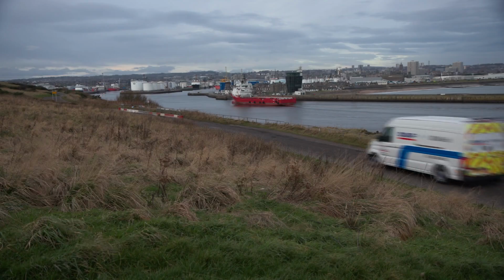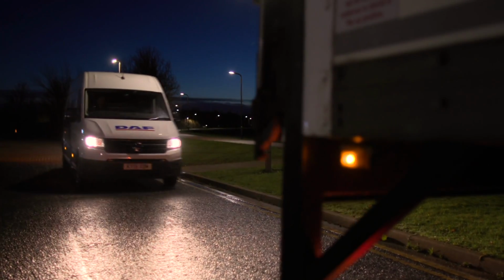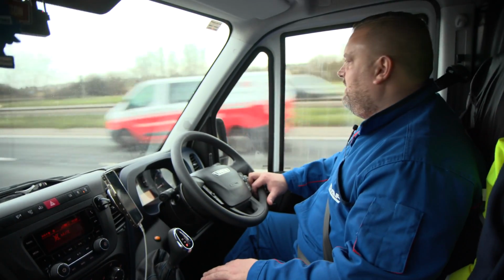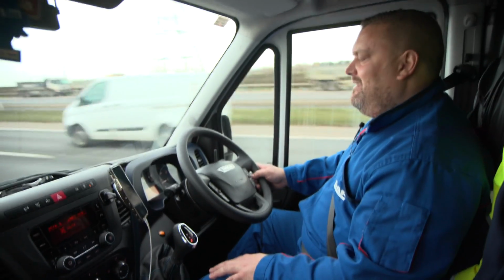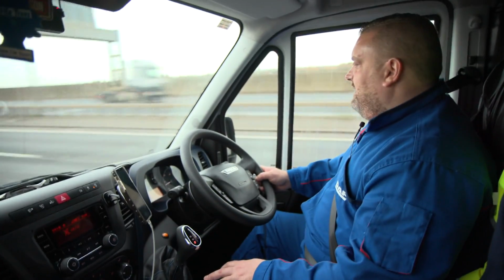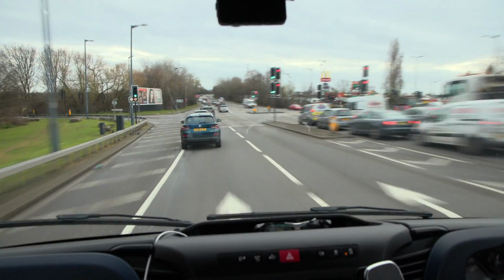Often considered the most important tool for any DAFaid technician is the response vehicle. Practicality and comfort are important factors when needing to deal with complex incidents for extended periods of time. We're in it an awful lot, so it is very nice to have these creature comforts, like aircon, the Bluetooth. It is nice. With the long hours we do, them little creature comforts do make it easier.